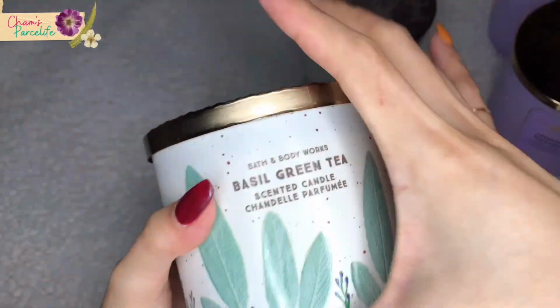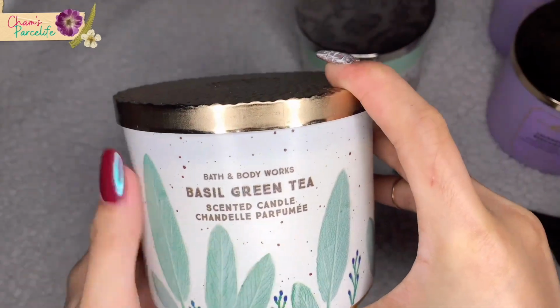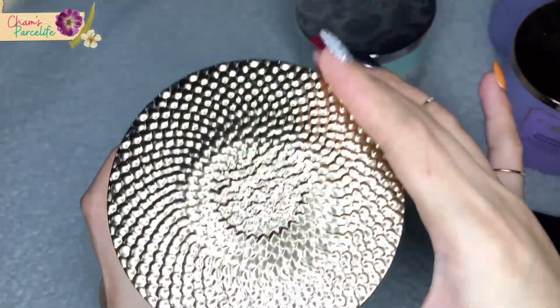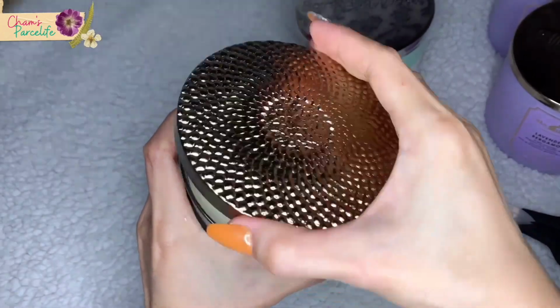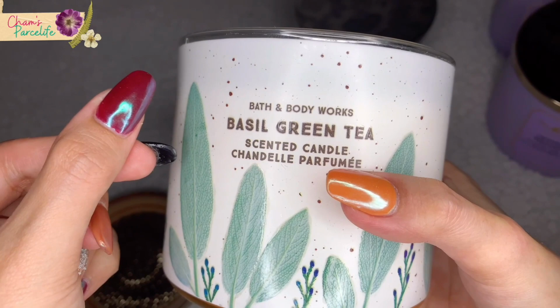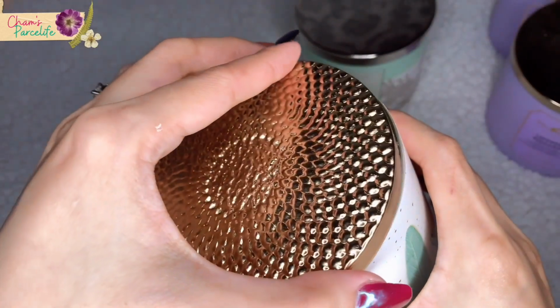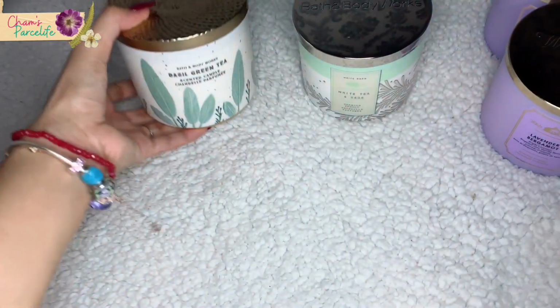Lastly, this basil green tea. Love this also. Scent is clean and calming. Comes with a different cover from their normal packaging. The composition of this candle is herbs, lavender, green tea, and fresh notes.